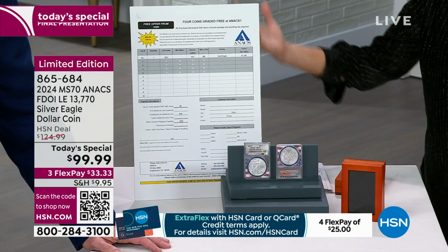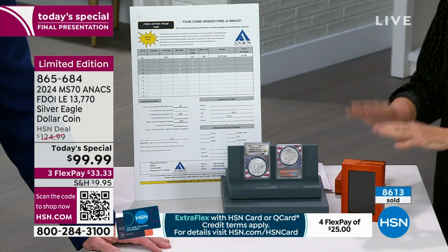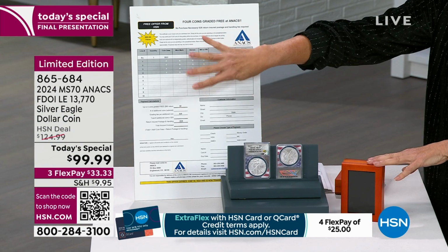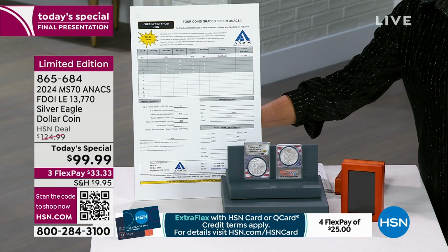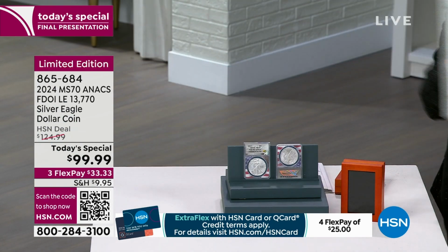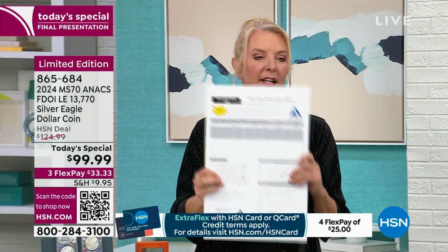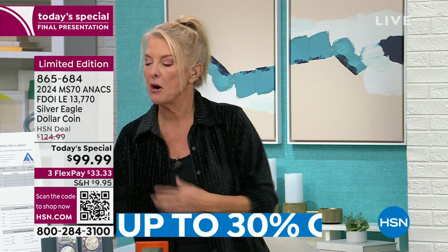And just remember, I'm going to visually show you again so you get the idea. Right now, you're getting the box, that's a $30 value, the beautiful coin, and the grading certificate to grade 4 coins. At midnight, in less than half an hour, this is detached from today's special. Even if I have 500 of these left after midnight, the price goes up. So this goes away, your price goes up. You're still getting a great deal, even after midnight. But if you really want those grading certificates, you've got to get it right now, in the next half hour, before we detach that from our today's special.